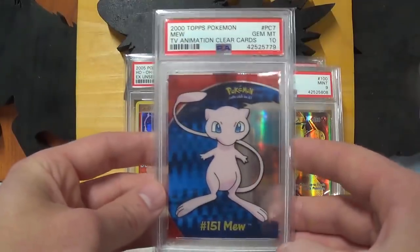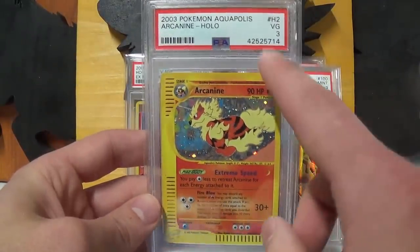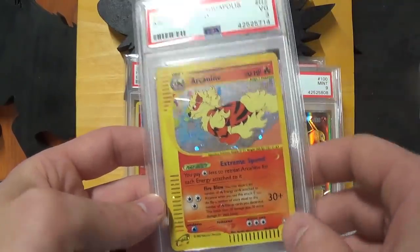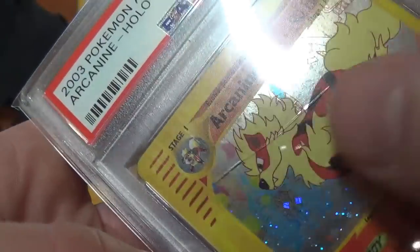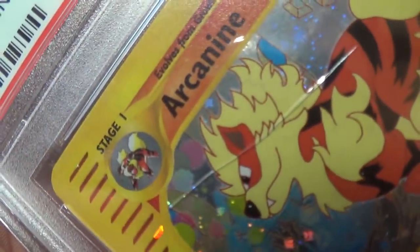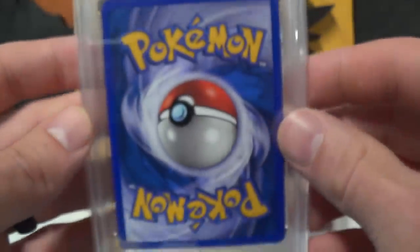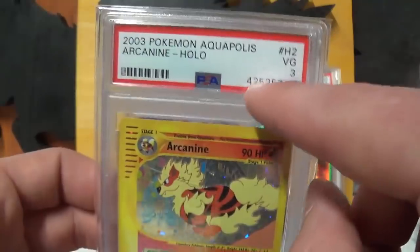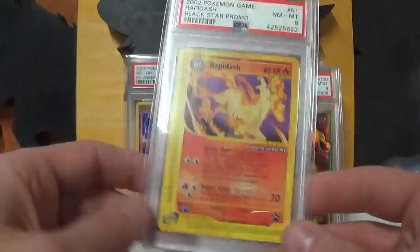Got a Gem Mint 10 on this Mew. Now this Arcanine here is actually kind of special. It's a very good 3, but really it's a mint card. But if you look at it, there's a ripple right through the holo foil. And if you look at it close enough, you can see that it was printed over that ripple, and the rest of the card is mint, so there's no way that that is damaged, but instead of grading it as a printing defect, they just graded it as damage. So unfortunately, it didn't get the PD qualifier.